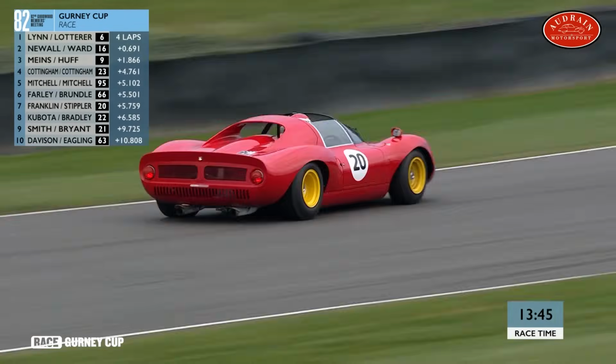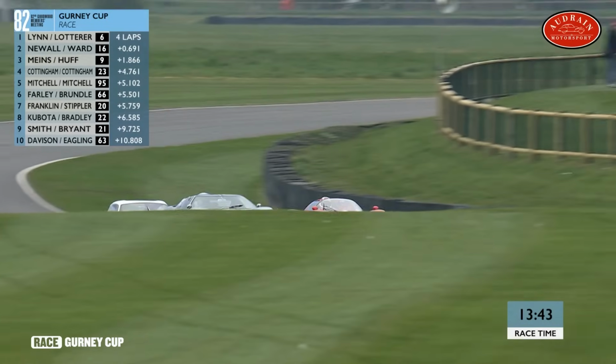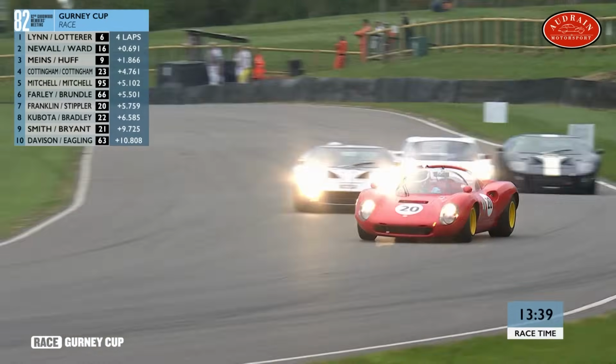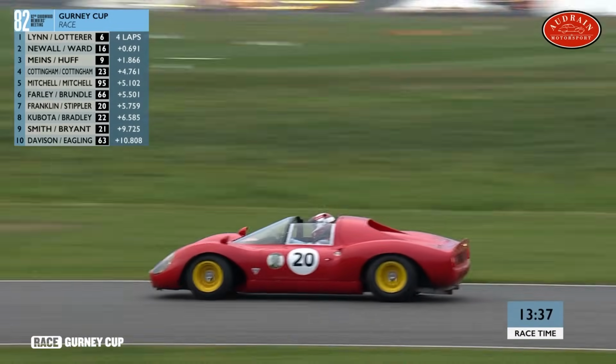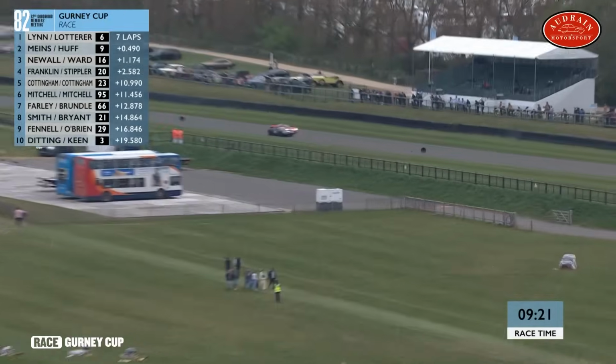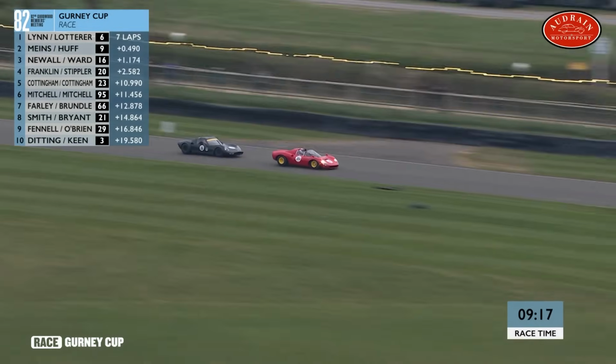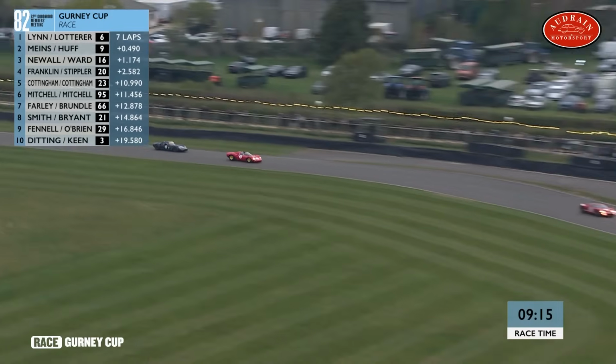Now he's behind the Sam Mitchell car, so he's picking them up one by one. He's going to get 2 heading into Lavin. His speed through there is remarkable, isn't it? That Ferrari is working so well in the gaps here and trying to find a way past the GT40, but the Ferrari has gained another place, so the Ferrari is up into 3rd place now.